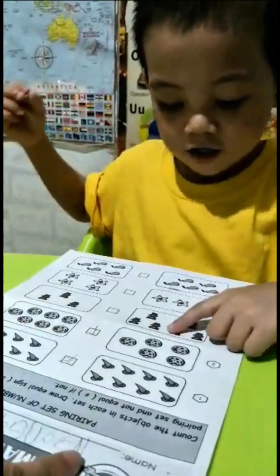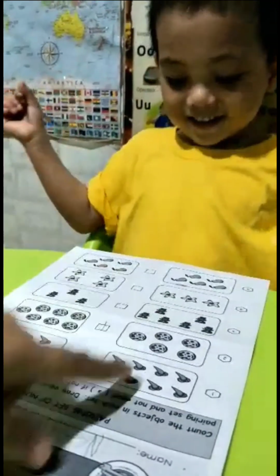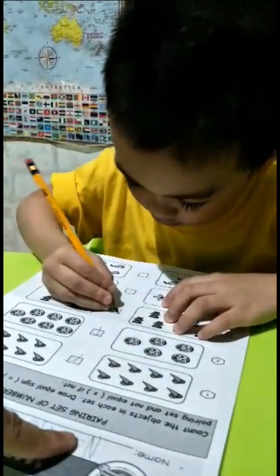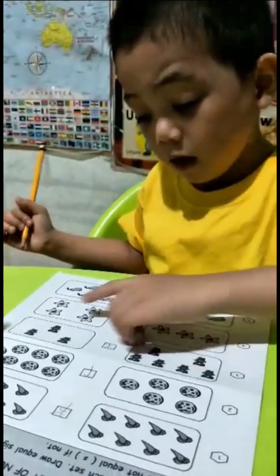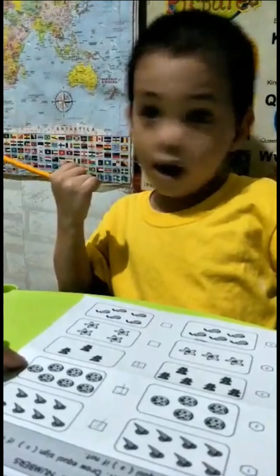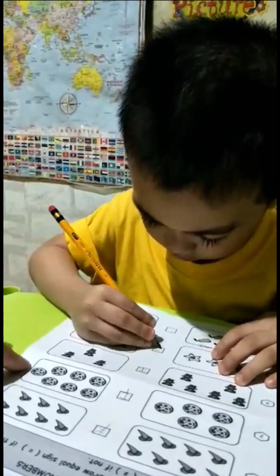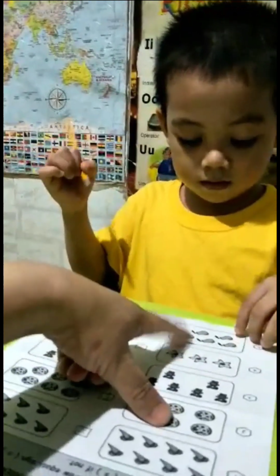Okay. Count this one. 1, 2, 3, 4, 5, 6. 1, 2, 3. Okay. Are they the same numbers? No. Okay. Please count this and this one. 1, 2, 3. This is 3 and this is 4. Are they the same numbers or not? Yes. Okay, last one. Can you count this one?